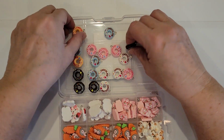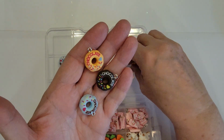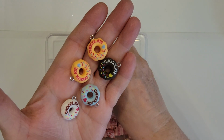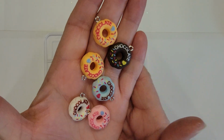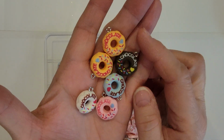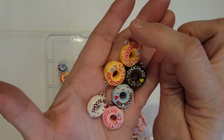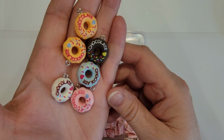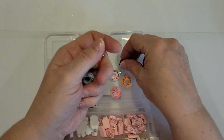Let's take a look at these absolutely adorable little donuts. I mean, how cute are these? So cute. Perfect for children's necklaces, for dangles. You could even take the little loops out and glue them to projects. But look at how cute those are. I think my favorites are the chocolates and the pink ones.